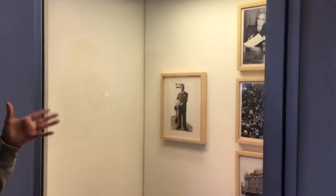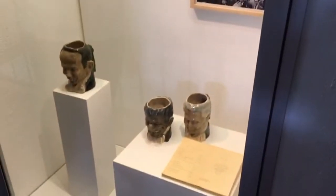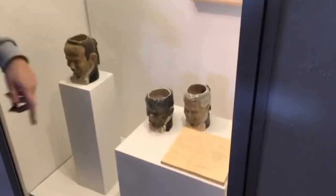In this section, we have Jorge Eliezer Gaitán. He was a very important politician of the time. Here are some pictures of him, of his campaign, and some objects related to him. A menu of a dinner that was made for him.